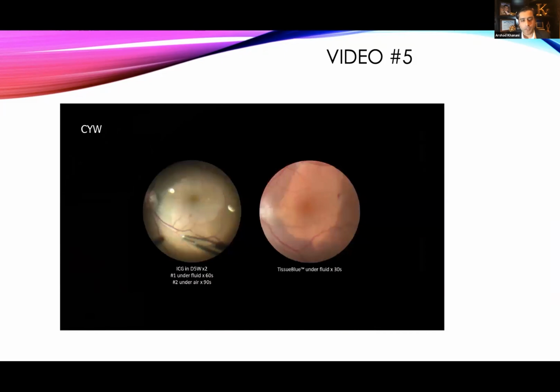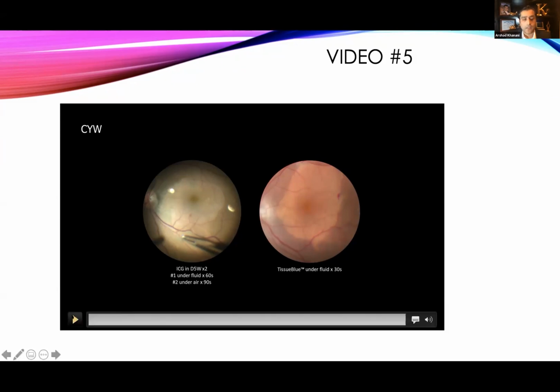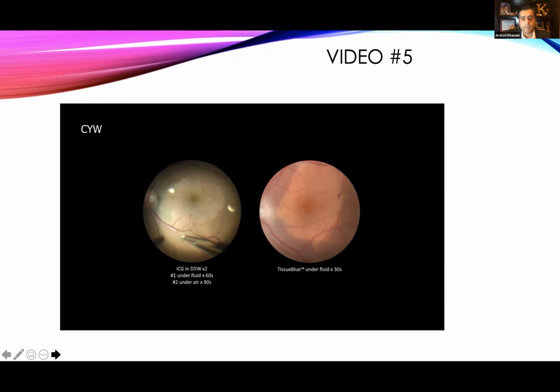When people talk about how ICG may stain better, well, look, compare. She put both of them next to each other, and you can see with ICG, you had to use D5W, and then she did it under fluid for 60 seconds and didn't get a great stain, and then under 90 seconds, obviously it's a different patient, but you can see that it's so different in terms of Tissueblue doing great. So when people say, well, it doesn't stain very well, I have to argue, because I don't use ICG much or didn't use it for the last year, but when I look at this, I think the stain is very good, and you're getting the safety and convenience.